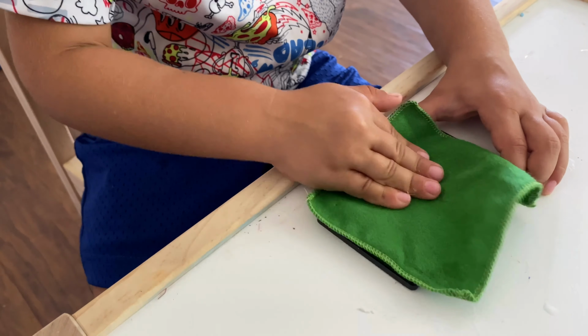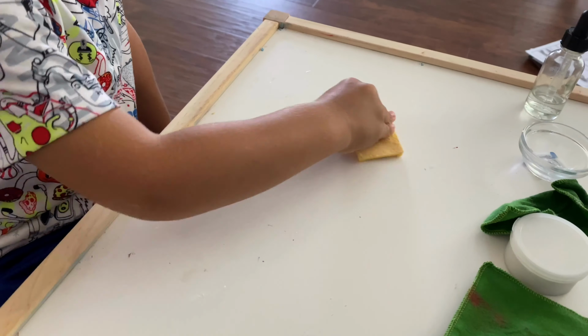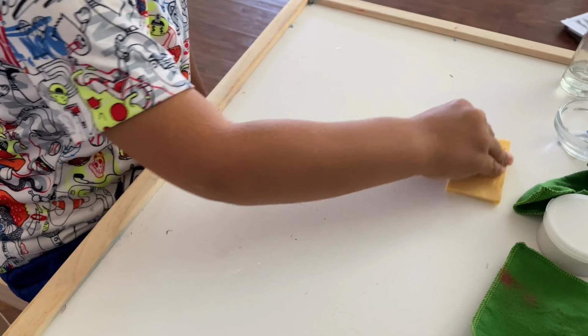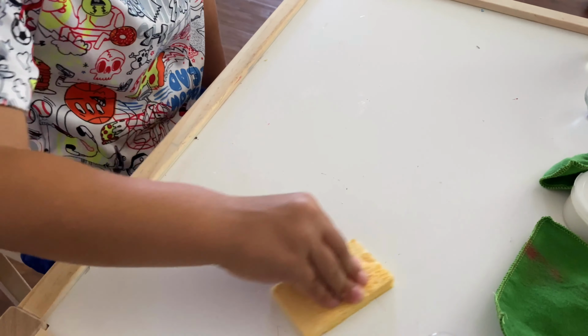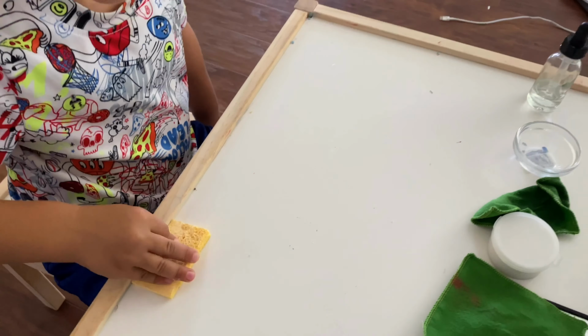Sequencing is really important for young children, just like pattern making. It actually is a prerequisite for being successful in reading comprehension and math. So this mirror polishing activity works on all of those, plus it develops fine motor skills of closing and opening the bottle, completing the task, and all those great things.